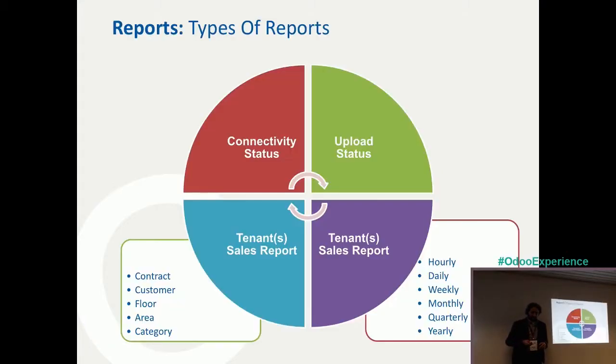I'm going to run quickly through the kind of reports that we can get. We have connectivity status reports, which can show which store is online and which one is not, and when was the last time there was a synchronization between our back-end system and the POS. The status of the upload of the files and everything that's happening on the FTP link.